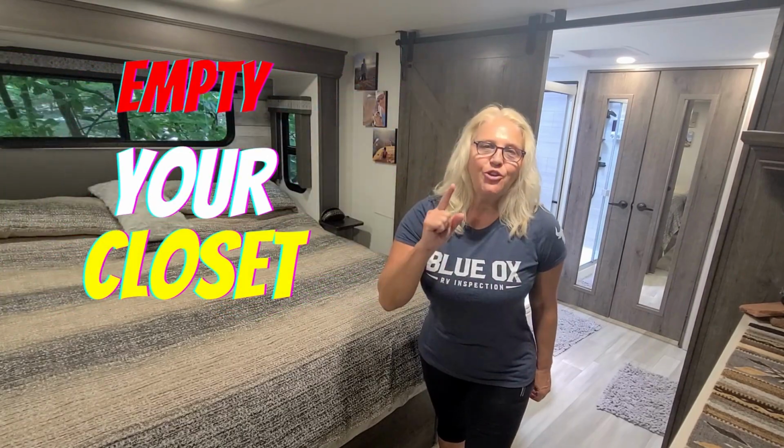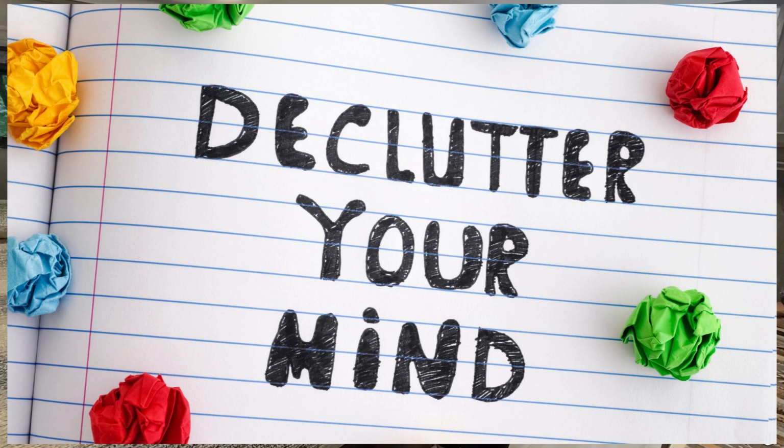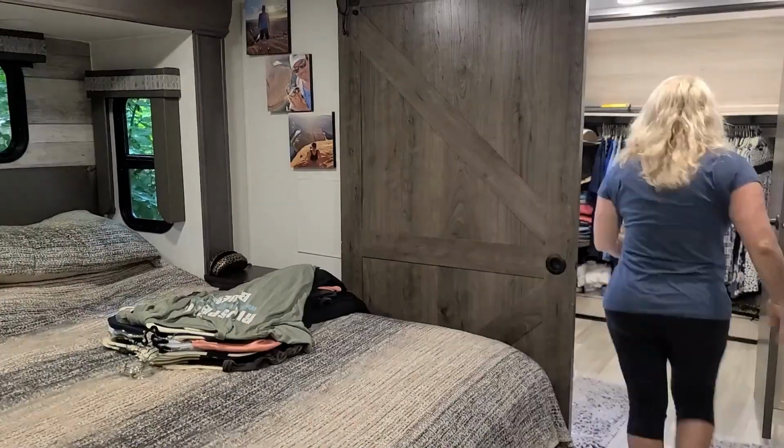Tip number 5, empty your closet of everything. Clearing your closet of all the clutter will help to clear your mind to be able to organize your space. But don't forget to wipe out the dust. Let's get started.